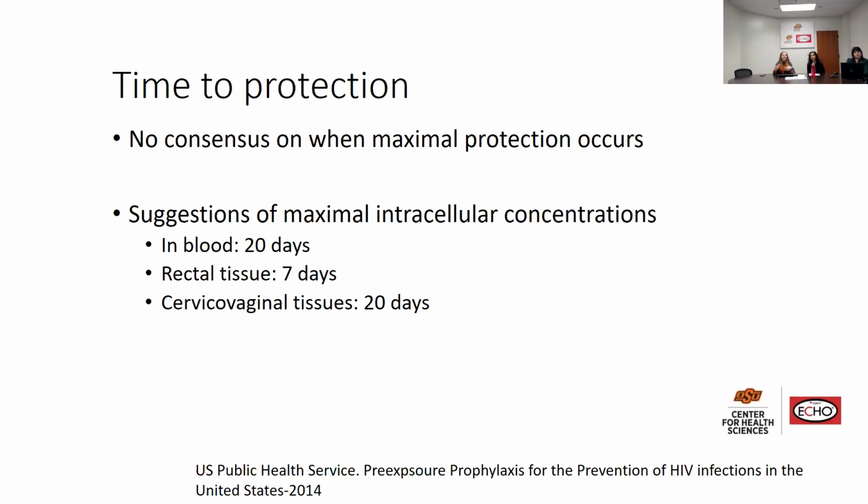And so, again, that comes down to, I think, counseling, saying, hey, when you're first starting out, I'm starting you on this medication. Just because you start it today does not mean you're protected today. It may take a couple of days for a male MSM, or it may take up to 3 weeks for a female or IV drug user. And so those are just things to think about. Again, no consensus. This is just some pharmacokinetic data that leads us to believe that this is when maximum protection happens.